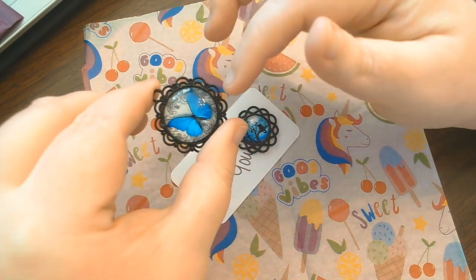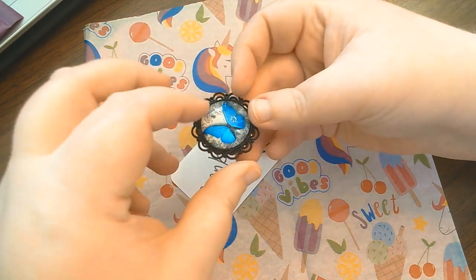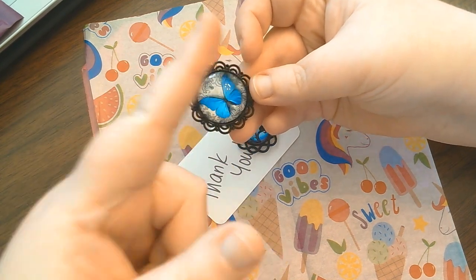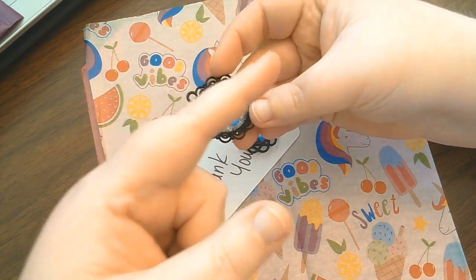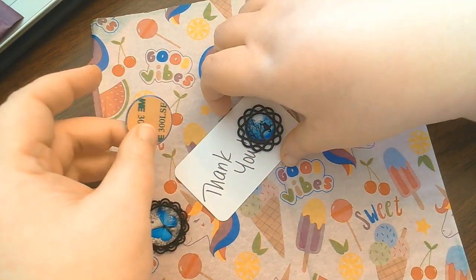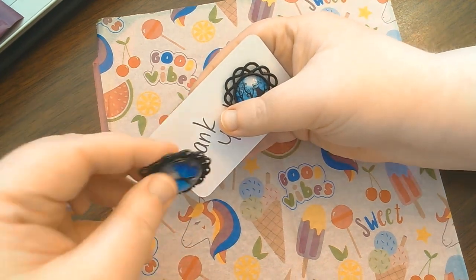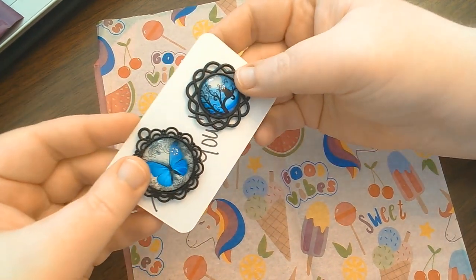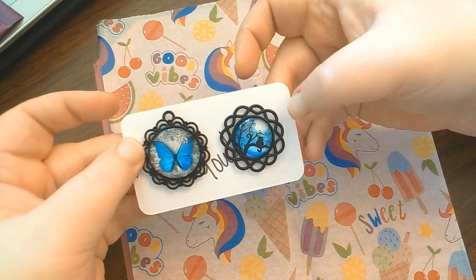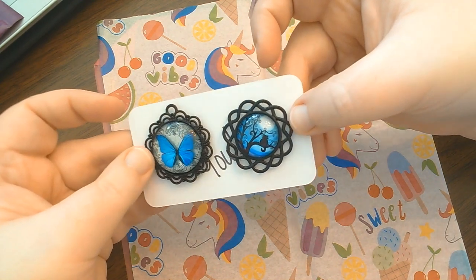You just stick your needle right to the top because this is domed. You can see the needle is not going to stick straight on top like that. It will stick to these metal pieces on the side, but it's still really great for a needle minder. Basically the same principles apply with this other one. It's just a little bit smaller, with a slightly different style of setting. Those are a couple of examples of the needle minders I'm making currently.